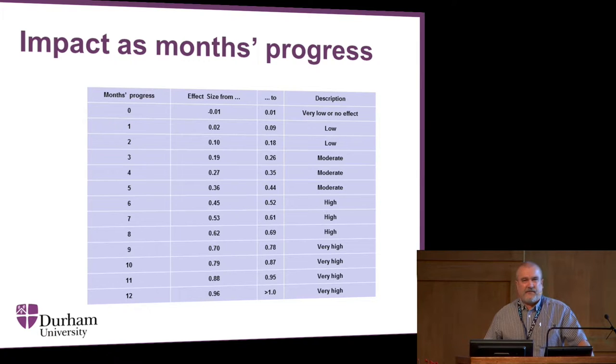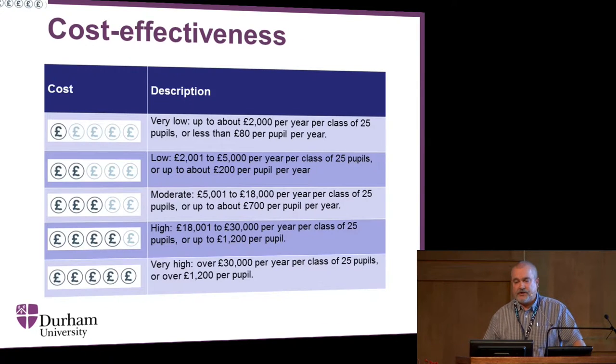But of course, that does vary. Those of you who are more technically minded, standard deviations change with age, so effect size estimates change. So it's our best fudge, I guess, our best guess about how to create a consistent scale.